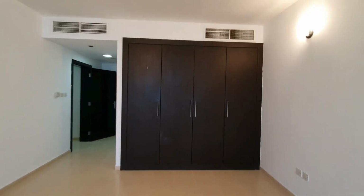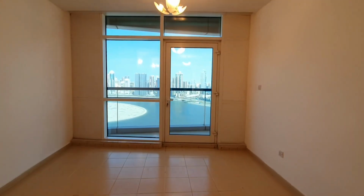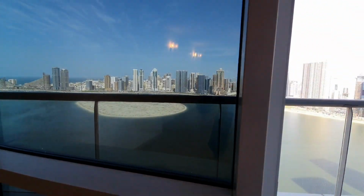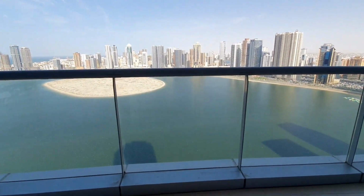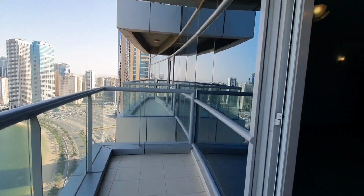This is very nice. Now I will show you again the water view from the second balcony. Awesome view.